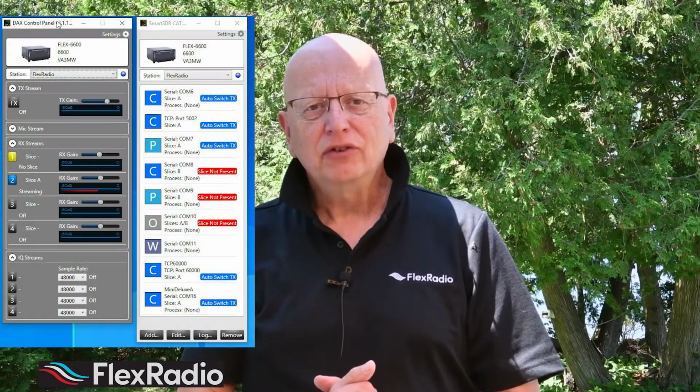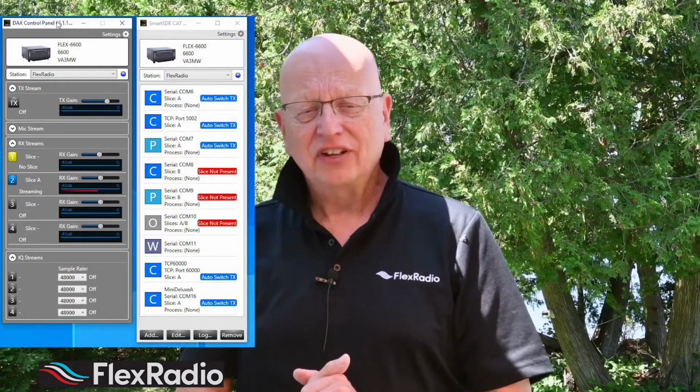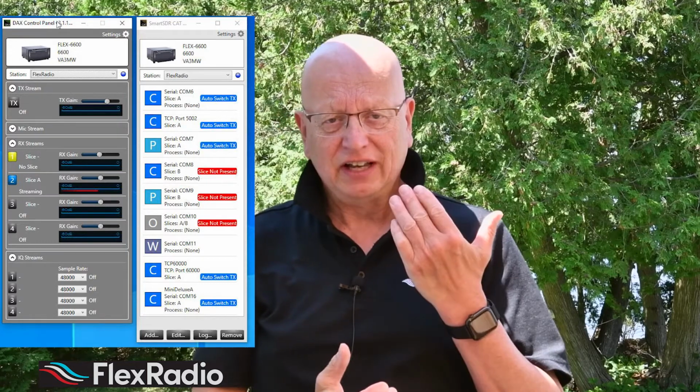So let's talk about the 2 other key parts, digital modes, and how we handle our digital modes. We have Smart SDR CAT and Smart SDR DAX. These are 2 helper programs that go onto a PC that allow the PC to access the data from the radio. And that data is sound data, the receiving data, and the audio we want to send. And the other data is the CAT data, what frequency, what mode we're in, and to also put the radio into transmit, push to talk. So that's pretty slick too.